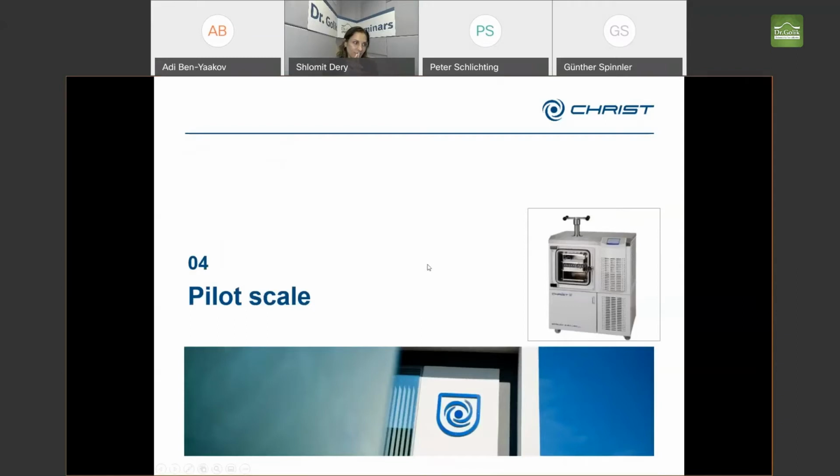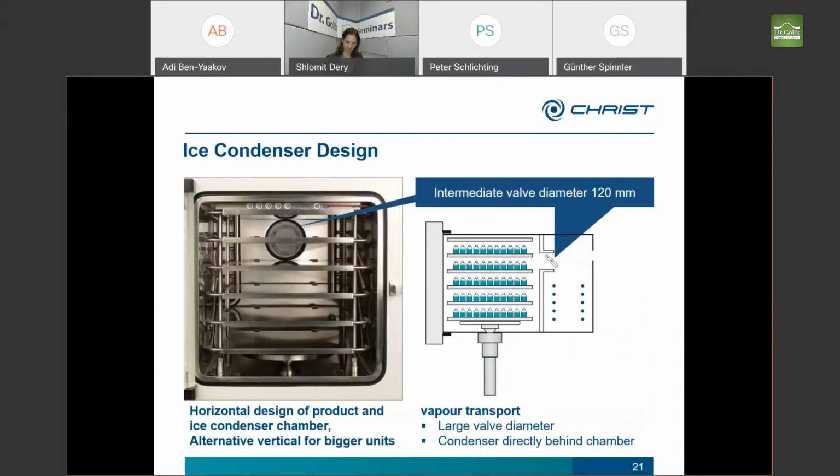That is possible in lab freeze drying and also in pilot freeze drying. In pilot freeze dryers, we also have more PAT tools, more process analytical tools, to help and support the customer for a better understanding of their freeze drying process.